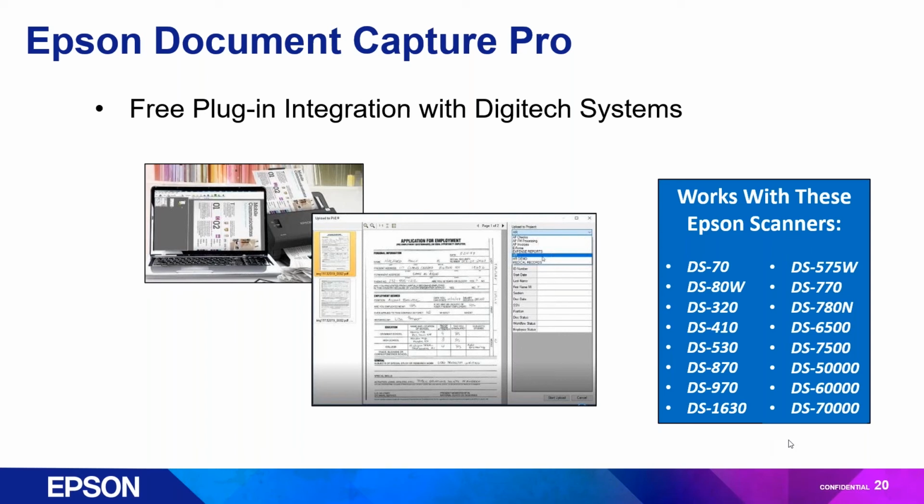Epson Document Capture Pro accesses our cloud repository to determine the index information, or sometimes called metadata, for collections of documents. And once the document is scanned and indexed, the document is automatically uploaded to our secure cloud repository. So this makes it easy and affordable to scan, index, and upload documents with Epson scanners to the Digitech Systems cloud repositories.